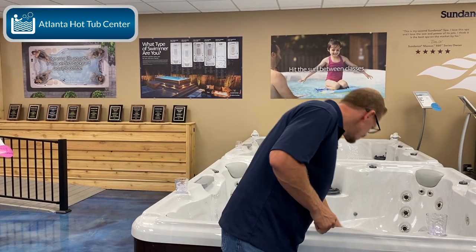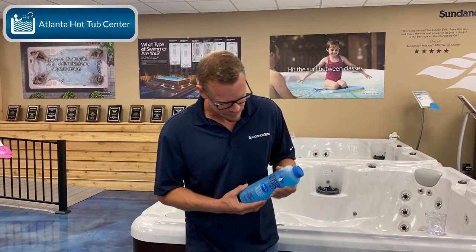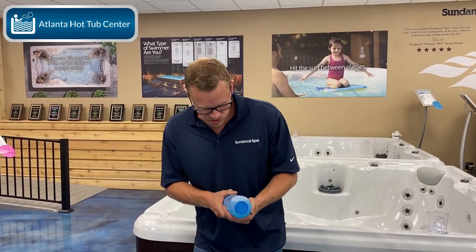So number 8, guys. Number 8 is a product called Bright and Clear, which is right here. This neutralizes and removes small particles in the water that will not be removed otherwise, okay? If you're using your hot tub a lot and you struggle with foam and cloudy water, I would suggest a Bright and Clear regimen, but you have to be careful.